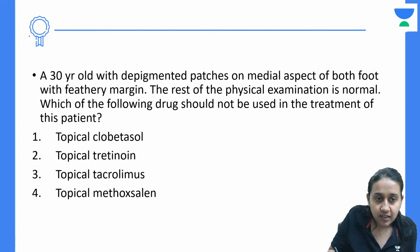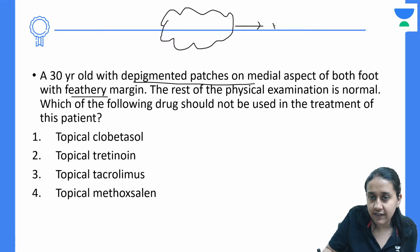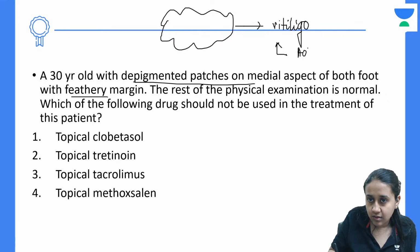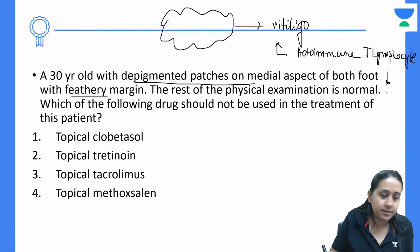Very nice. This is a patient with vitiligo, depigmented patches with feathery margins like this. This is a very classical lesion of vitiligo. In vitiligo, the main problem is autoimmune T lymphocyte damage to melanocytes.